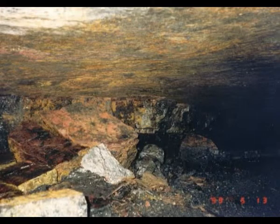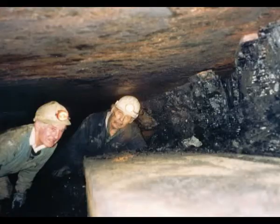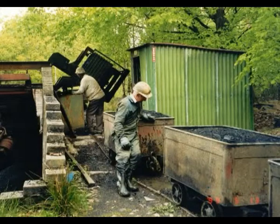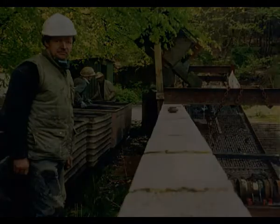Freshly fallen coal and the strong rock roof above. Robin and Hedley's jokes taught me to stop feeling claustrophobic, which I certainly would have done otherwise. The drams full of coal are then winched to the surface and tipped out onto the vibrating screens to be sorted into different sizes. It is delivered the same day. As Robin Morgan says, this is coal as fresh as you can get.